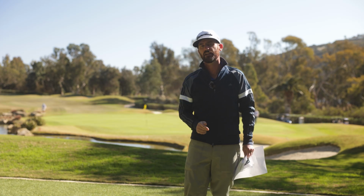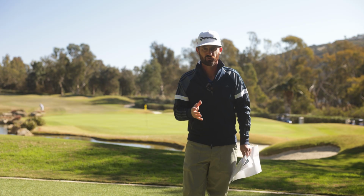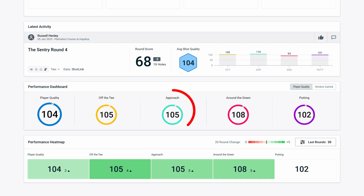So it might hurt him on the greens, which then leads me, and he uses a mallet putter. He hits it great on approach play. He's got a fantastic history at this golf course, and that would be Russell Henley. He is currently approach play 105, around the greens 108.